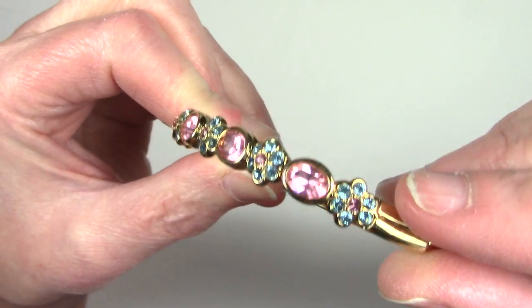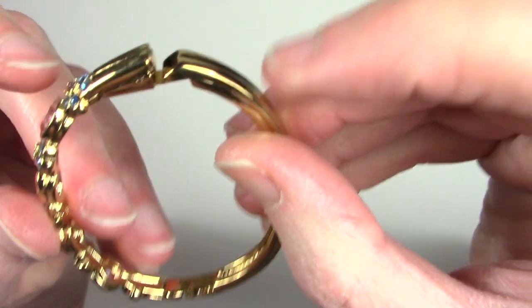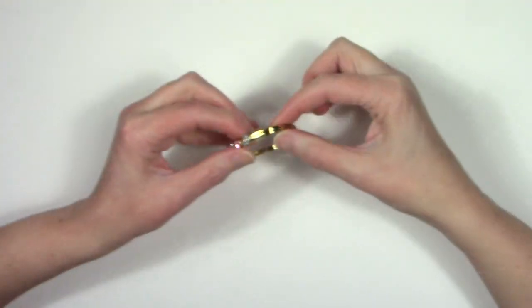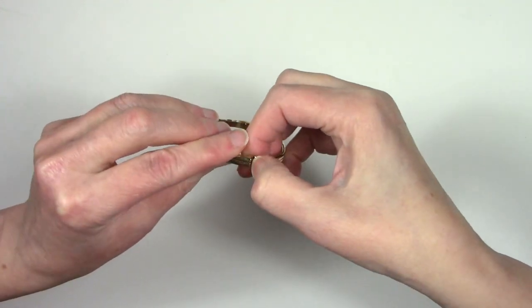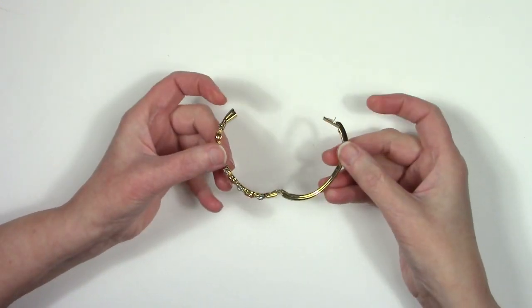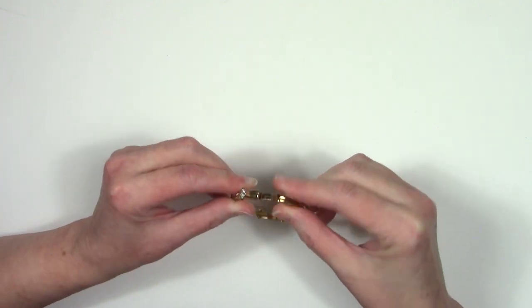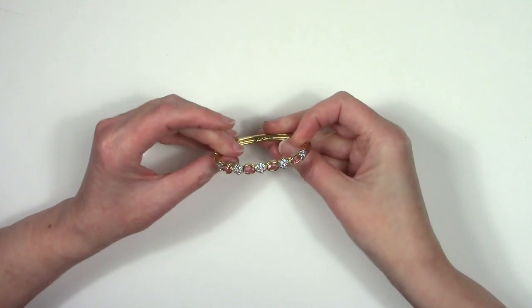So those are going to be crystals. And let's see, there is a lever here to open it. That's why I was looking for it to be a clamper where you just open it to place it on the wrist, but let's see. Okay, great design. And that's always something good to look for, is when it closes like that, it means it's a more valuable piece. Cool, yay!